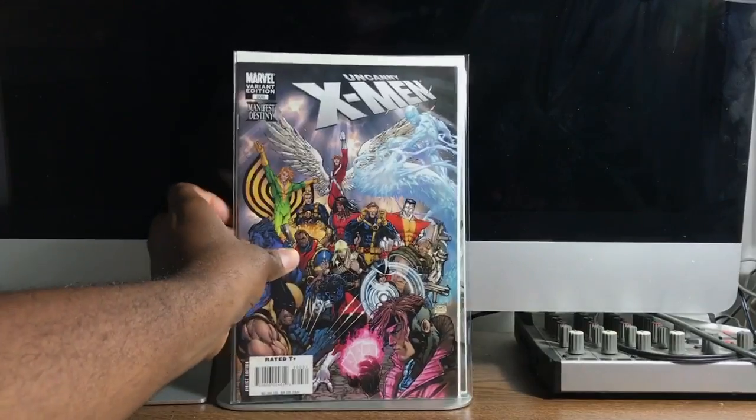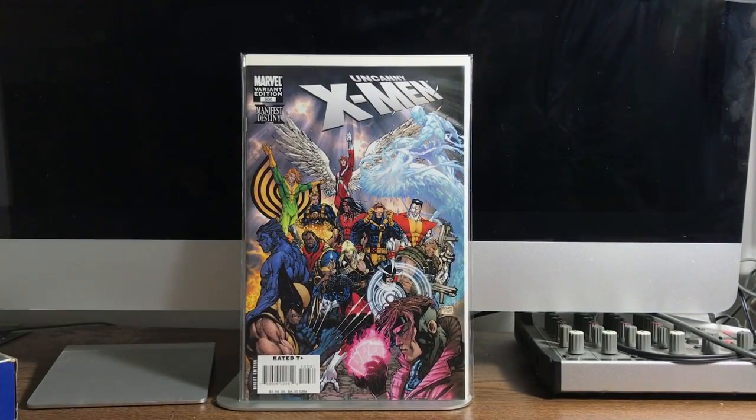Okay. Now here's a book that I picked up online. I've had this on my want list for a couple of years now. Uncanny X-Men #500, Michael Turner variant. I paid $21, not including the cost of shipping. I don't know, that's not great. I was hoping to find this for maybe 10 or 15, but 21. It's in better shape than I thought it would be in, but still, I was hoping to find it for cheaper than that, but I have it.